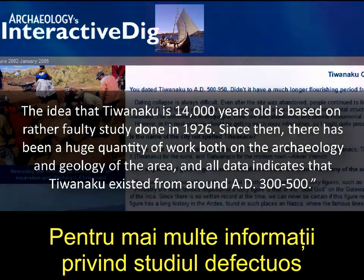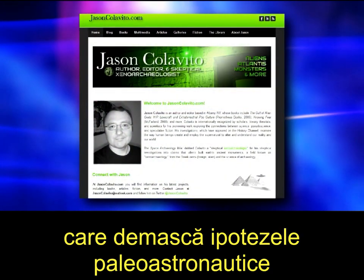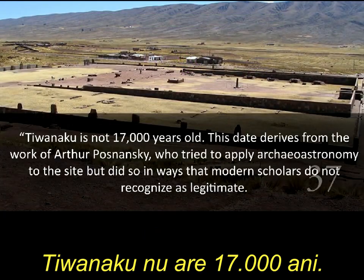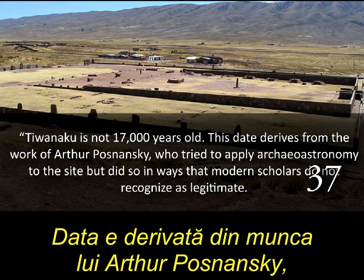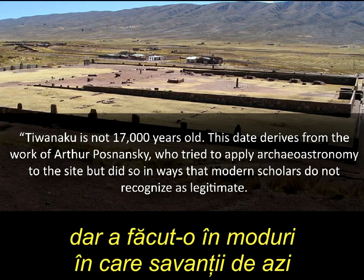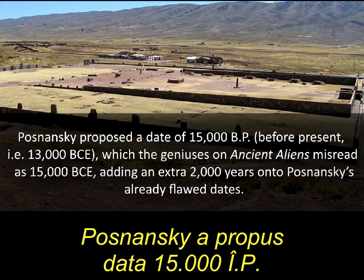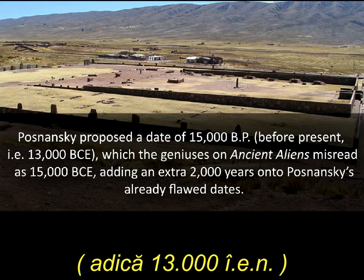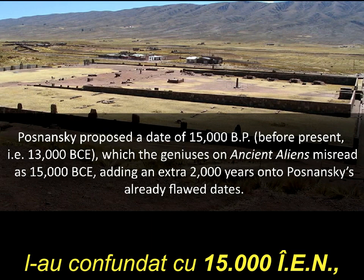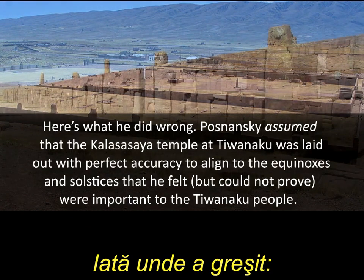For more information on the faulty study he's referring to here, I will quote at length from Jason Colavito, who has been debunking ancient astronaut theories for years in his books and blogs. He said the following about this claim. Quote, "Tiwanaku is not 17,000 years old. This date derives from the work of Arthur Posnansky, who tried to apply archaeoastronomy to the site, but did so in ways that modern scholars do not recognize as legitimate. Posnansky proposed a date of 15,000 BP, before present, i.e. 13,000 BCE, which the geniuses on Ancient Aliens misread as 15,000 BCE, adding an extra 2,000 years onto Posnansky's already flawed dates. Here's what he did wrong."